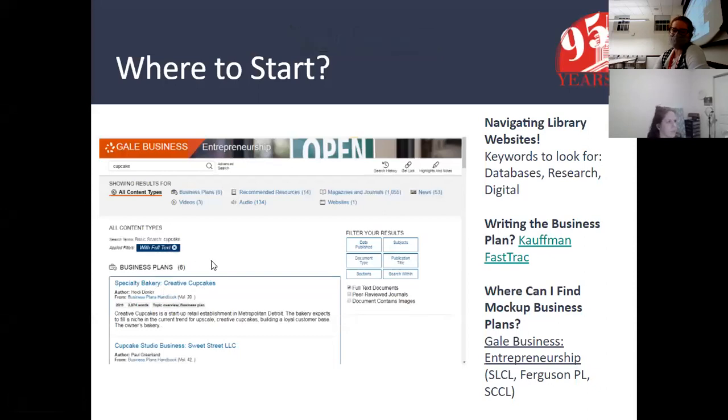You can put in a keyword, like baking, if you were going to run a baking company, and it'll pull up different baking business plans that successfully worked. So there are actual examples. Real companies. They change the name, and they're usually older by a few years. I always tell people, please don't plagiarize and just take things from here, because sometimes the financials may not be up to date and things like that.